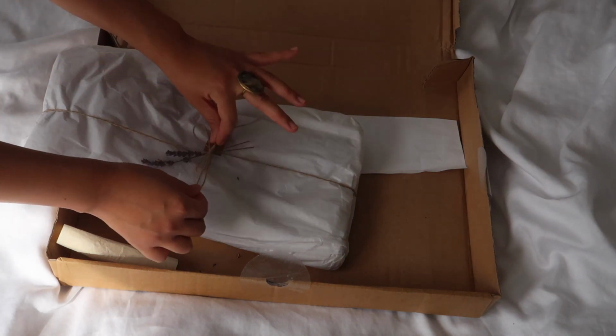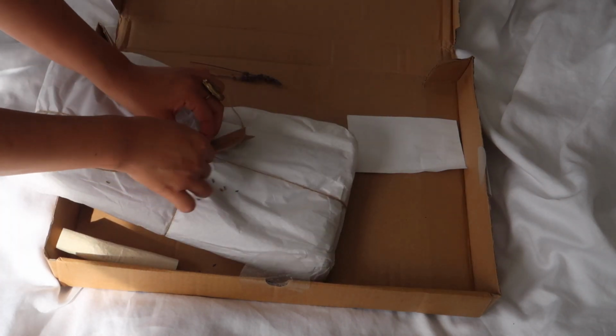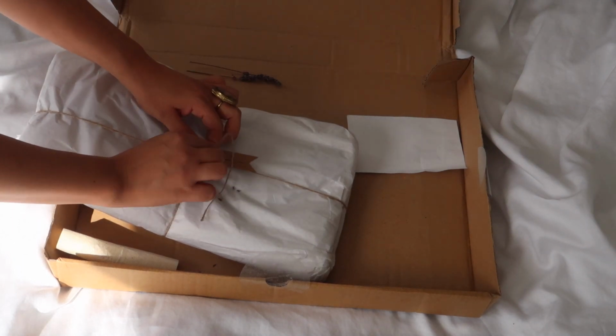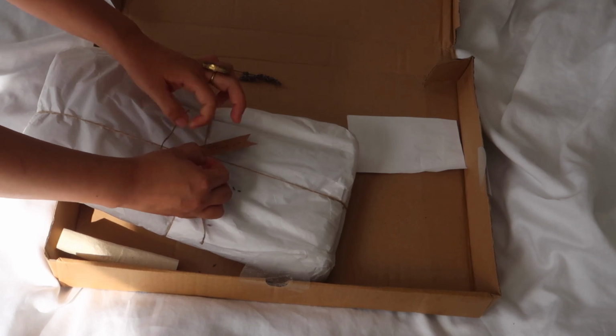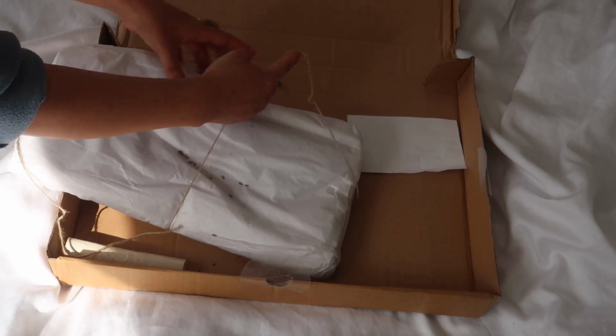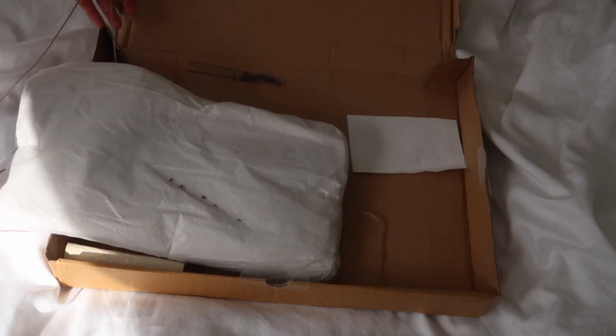So let me put this aside and I'm going to open this now. This is so exciting. I'm trying to take this out. Yeah, it's out now. Trying to remove this rope thread here. And here we go. Almost there now.